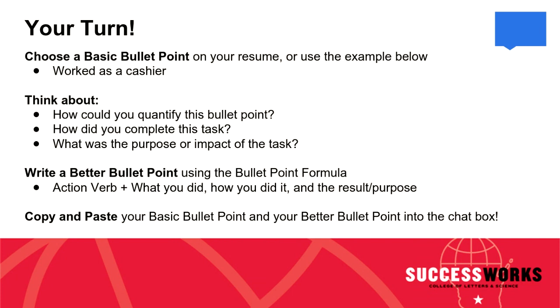All right. So hopefully you all have this basic instruction format down. So now we just want to work on analyzing these, breaking down one of your better bullet points to see what a difference it made. To do that, I'm going to move us over to the whiteboard function, which will take just a second.